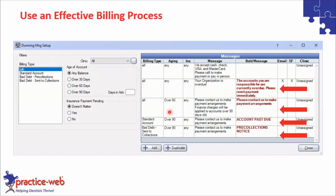So over 60 days, over 90 days. And really, to set that up, you would just click this Add button, and you can then choose the criteria that applies to that message. And actually, if you're doing emailing through PracticeWeb, you can even modify what the email message is, which would have the bill attached to it. So even the subject line of the email, the body of the email, you can modify that based on the age of the account, if there's insurance payment pending or not, and other criteria, the billing type, etc. So this is a good thing to look at, and you can call us on support again to get some help with that.